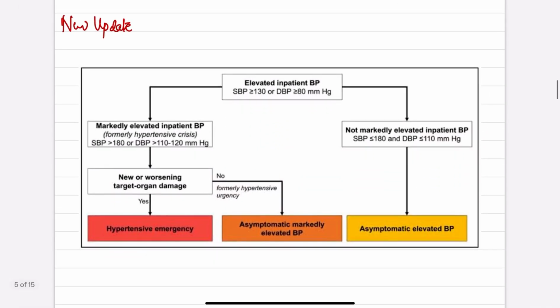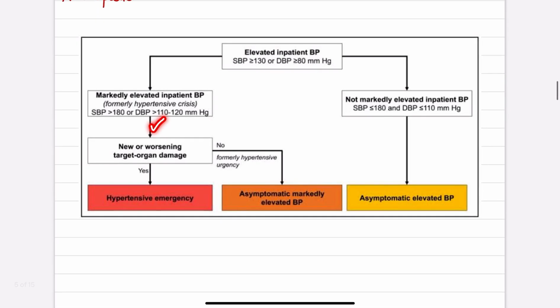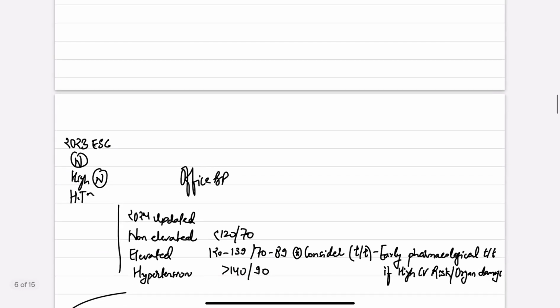Now the new update in the 2024 guideline is that we removed the term hypertensive urgency and changed it to asymptomatic markedly elevated BP. Asymptomatic markedly elevated BP means the BP is more than 180 by 120, and 110 is also included; in this guideline we included 110 also. And if the BP is not markedly elevated in a patient, it is just asymptomatically elevated BP. So now we have two: one is hypertensive emergency, the other is asymptomatic markedly elevated BP or asymptomatically elevated BP only. The term markedly is only used when the systolic blood pressure is more than 180 and diastolic is more than 110.